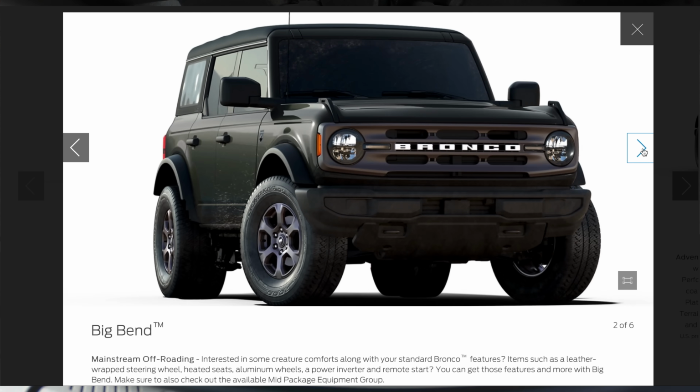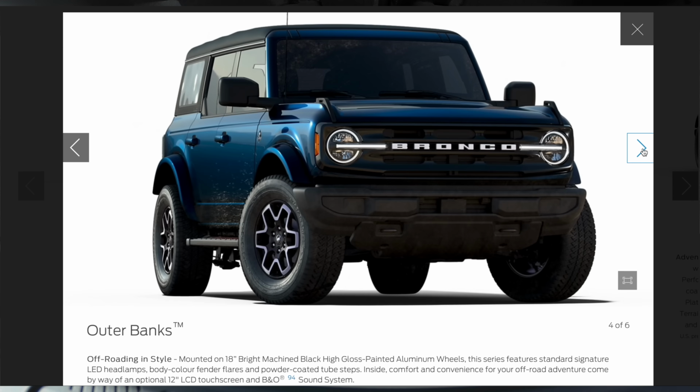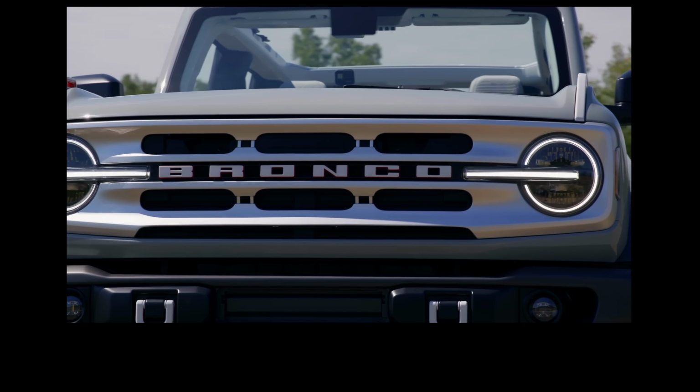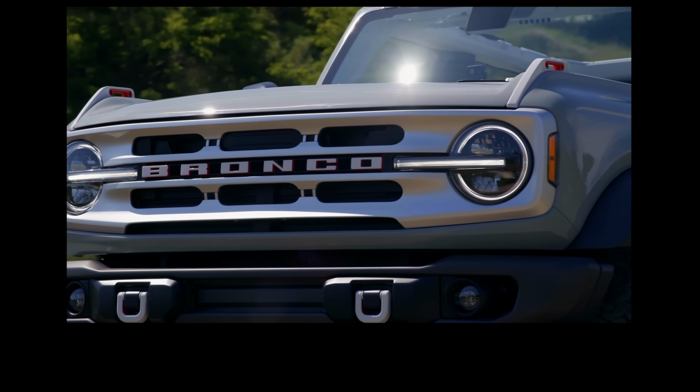It's mind-boggling how many different trims and features and packages you can get on this, combining engines, transmissions. There's probably tens of thousands of configurable options on this. And accessories. But right now, we're going to get into what are the key standard features on the base model. Here are the base model features for the Bronco.